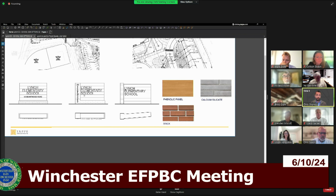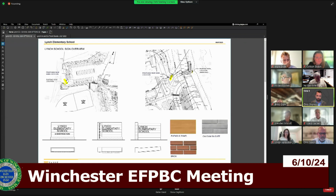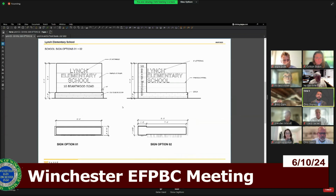And again, the other 2 portions would be phenolic. The lettering would probably be some type of stainless steel, on standoffs, so it would pull off the phenolic a little bit. And I think this just gives you a couple of blow ups. This is the first and second option.